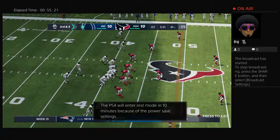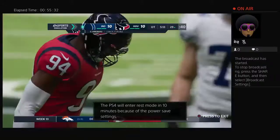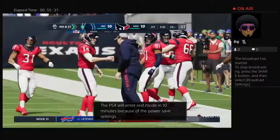Third and eight situation. A tough spot here in overtime on the opening drive. Operating from the gun, Rivers. Under pressure, and the Texans able to get in there for the sack. This offensive line flat out cannot handle this pass rush. We've seen it demonstrated time and time again, to the tune of 7 sacks in this game thus far.